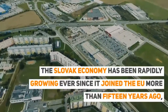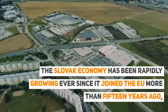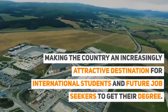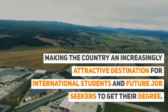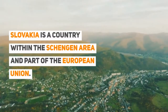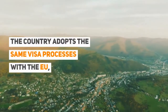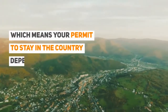The Slovak economy has been rapidly growing ever since it joined the EU more than 15 years ago, making the country an increasingly attractive destination for international students and future job seekers to get their degree. Slovakia is a country within the Schengen area and part of the European Union. The country adopts the same visa processes with the EU, which means your permit to stay in the country depends on your nationality.